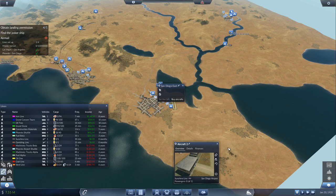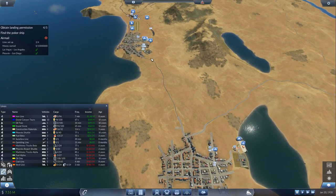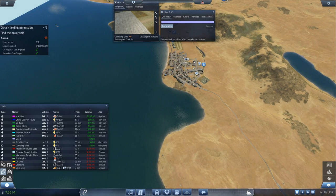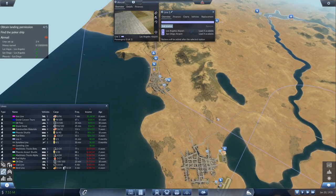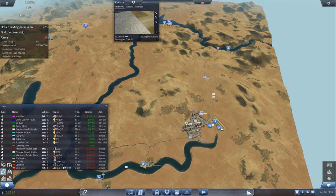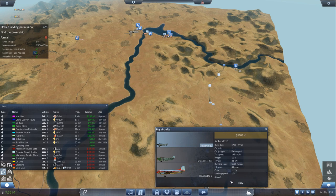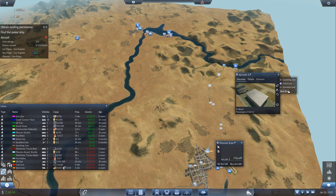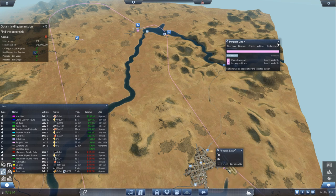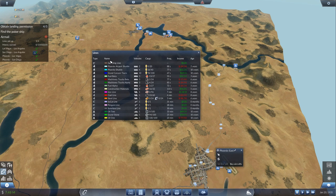Call this the Sunshine Line, go all the way to Phoenix. It's got another route from LA to San Diego. Call it the SoCal line. And one more from Phoenix. Whoops. No. One more from Phoenix to Vegas. We'll call it the Penguin line. Because when you think of Phoenix and Las Vegas, you think of penguins, right? I know I do. All right, that should be 4 airplanes, correct? Yes, okay.